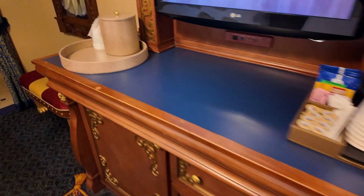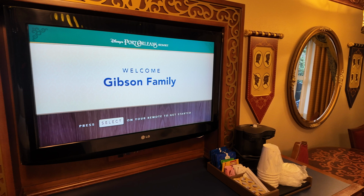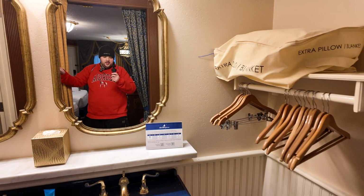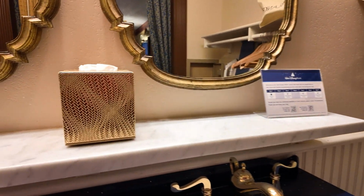Check out this little area over here. So you got your TV. Welcome Gibson family. Pretty neat. Got another photo of Princess Tiana over here. And you got your nice little curtain for privacy. Let's check it out over here. And yeah, I'm pretty cold, guys. Really cold. Got you some of that Disney H2O.